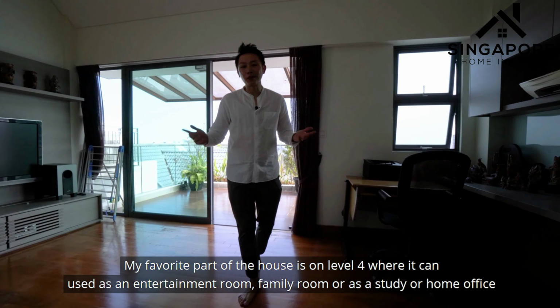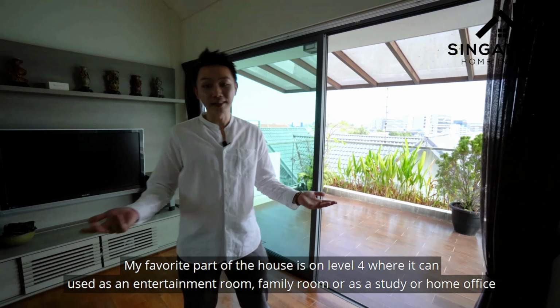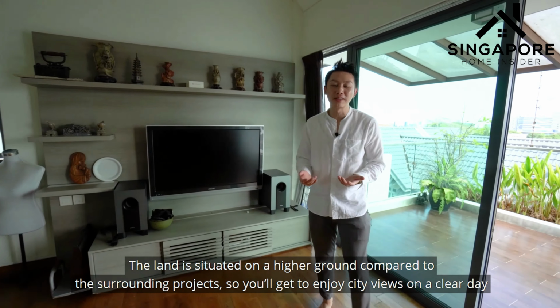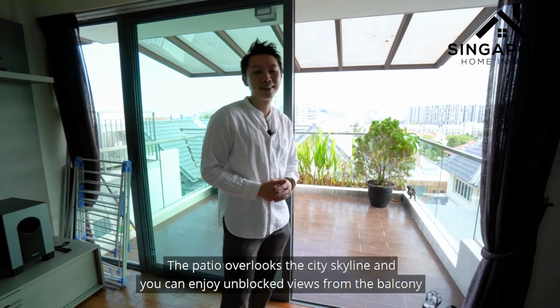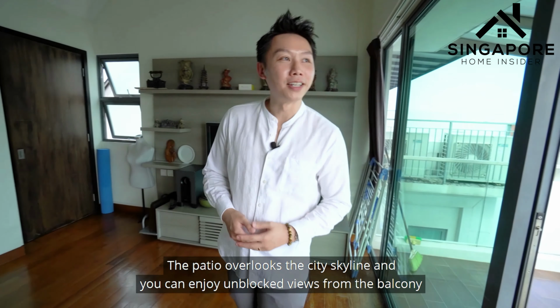So my favourite part of the house is on level 4, where it can be used as an entertainment room, family room, or as a study or home office. This land is situated on a higher ground compared to the surrounding projects, so you get to enjoy city view on a clear day. The patio overlooks the city skyline and you can enjoy unblocked views from the balcony.